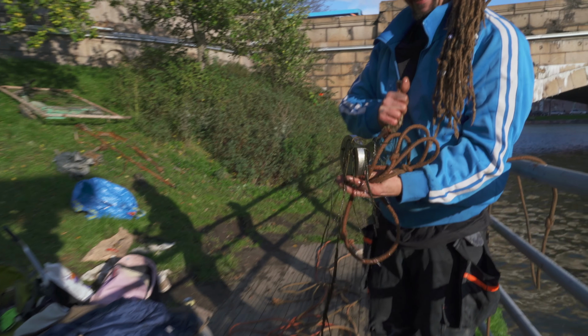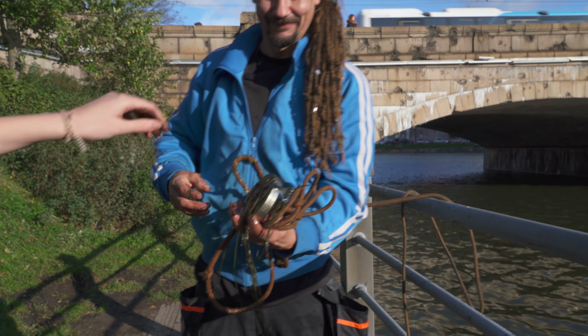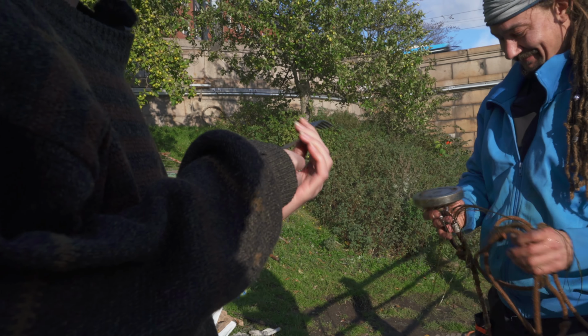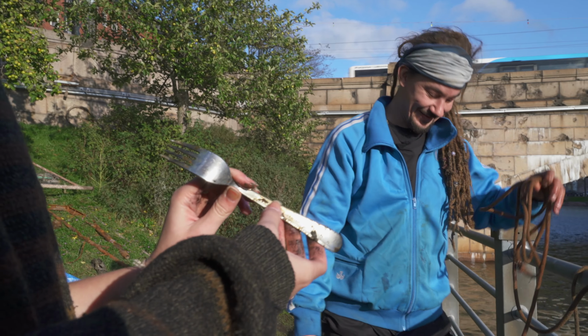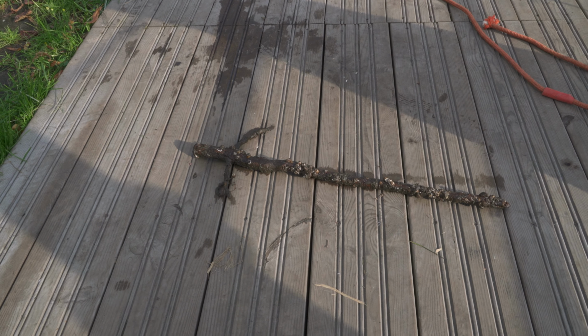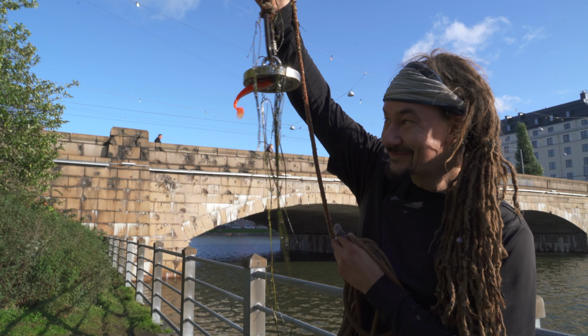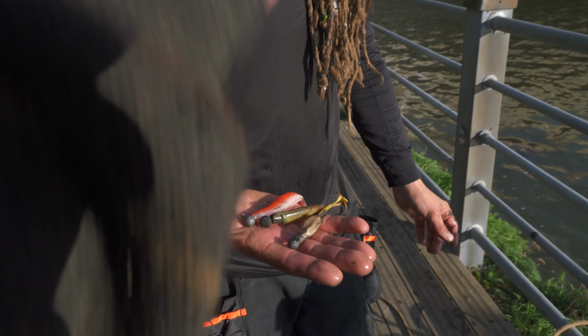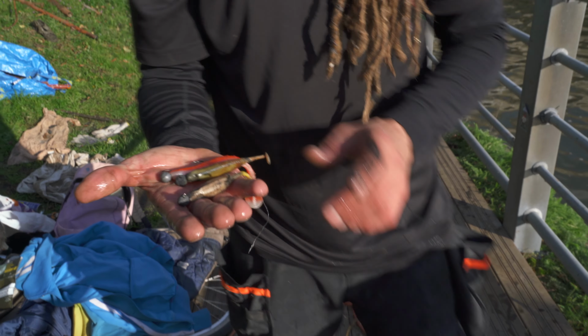Nice. A fork. After the gear stick and a fork, our findings started to be a bit smaller. We got up just a sword-like stick, many fishing lures, and loads of little magnetic stones that love to cling to the magnet. But we were waiting for a bigger fish.